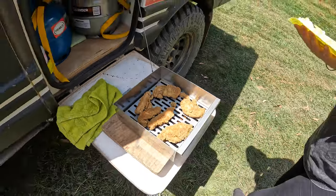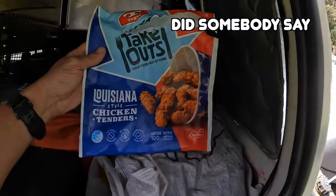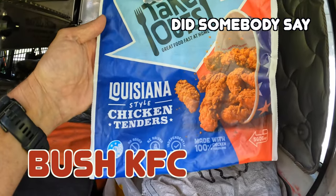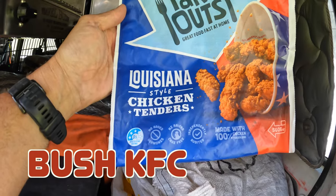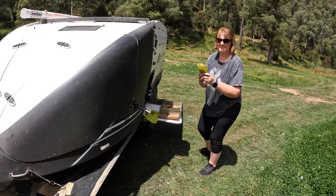Looks like KFC, but it's actually, what are they, Tash? Actually, these things, Toddy put us onto them. Pretty good. Louisiana style chicken tenders. One hour in the travel buddy and we're off.